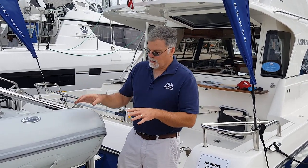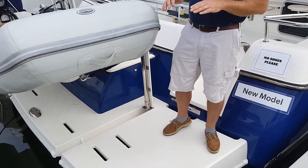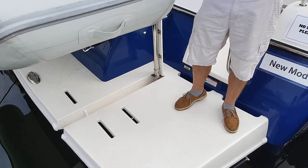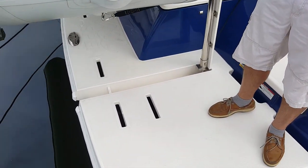And when the dinghy's in the water and the davit's down, the whole swim platform, which is kind of like your play zone for swimming and kayaking and all that, is clear of all of this weird stainless steel stuff. And it's flush and you're not stubbing your toes, because that goes right into that little groove and notch.